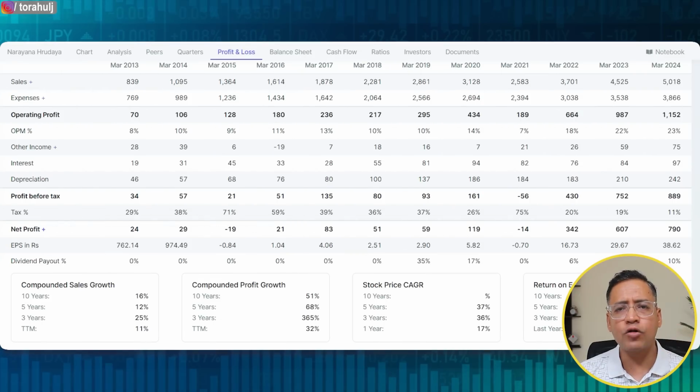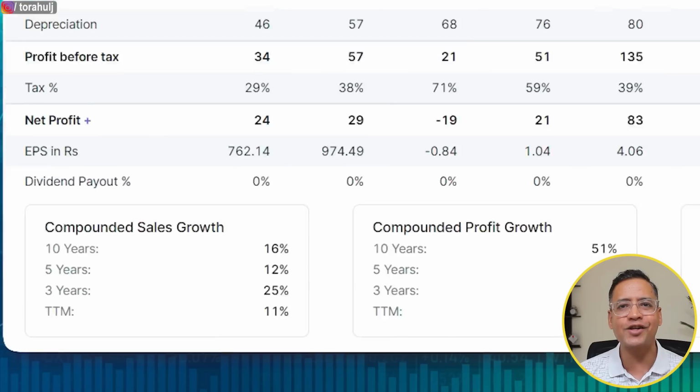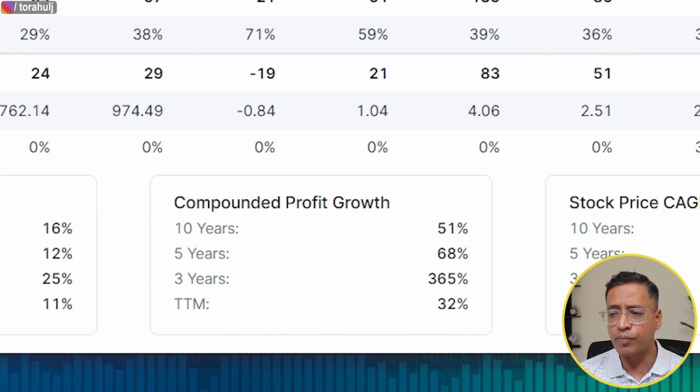If you look at the P&L account of this stock, you will notice that right now the stock is sitting at all-time high revenues and all-time high profits. If you look at the last 3 years of sales growth, 25% CAGR, which is very healthy. Compounded profit growth in the last 3 years is around 365%. But what really matters is the future.